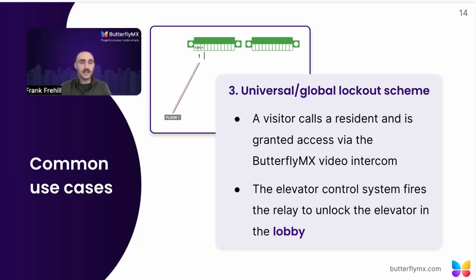And finally, the last use case that we're going to look at today is for the universal, or sometimes known as the global, lockout scheme that I described earlier. In this example, access to the cab itself is restricted. However, once you've been granted access, you can get to any floor in the building. In this case, only one output on the elevator control system will need to be utilized, and it will be tied to that lobby button.